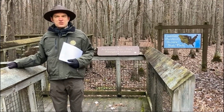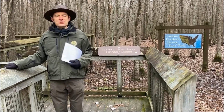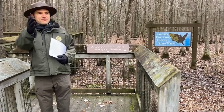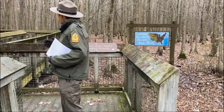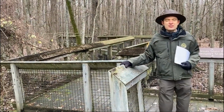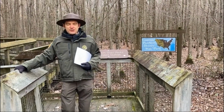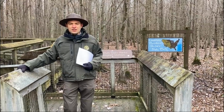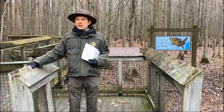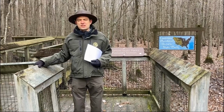Now, Louisiana Purchase Historic State Park is not very big. It's only about 37 acres, and it's at the end of this highway, and it features a boardwalk that goes out to the initial point of lands that were surveyed here in Arkansas and several other states that were acquired in the Louisiana Purchase.